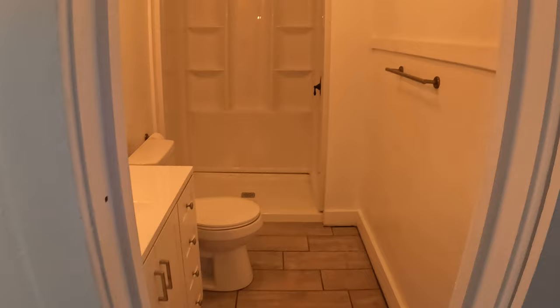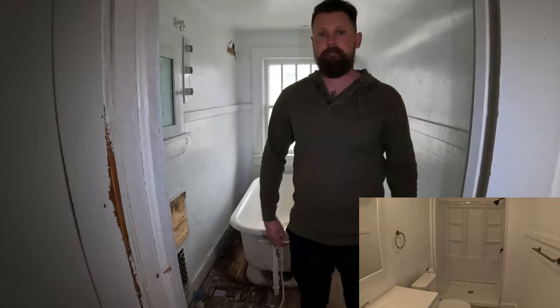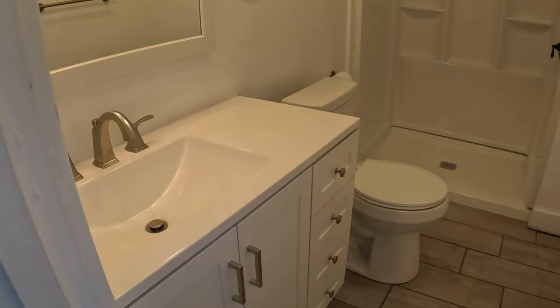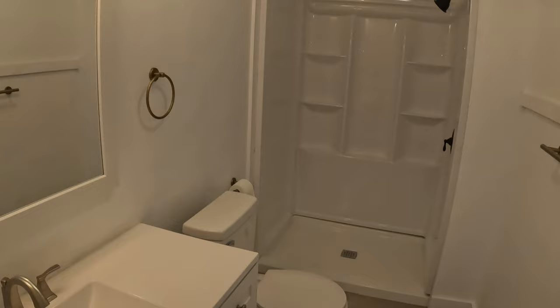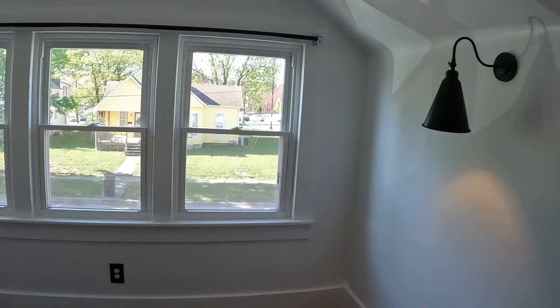The bathroom did have a window right there, and there was a round clawfoot tub, and it was just kind of janky. The floors were rotting. We just completely redid it. Did a larger single vanity, 36 inch, a stand up shower. It feels so much bigger up here now that it's done. And on the other side of the house, there's the college campus.